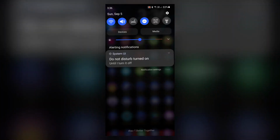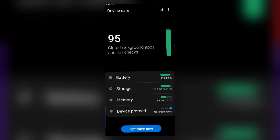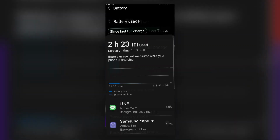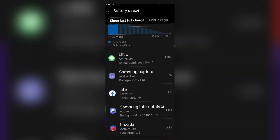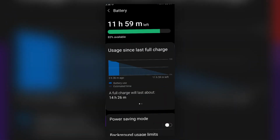So go to Settings, go to Battery and Device Care. It might be called something slightly different on every phone. And then if I tap on the word battery, there's nothing new here. This tells you how long you've been using your phone, how much is available, etc. And if you tap the middle part here, it tells you how long I've been using it. I've at the moment just used it with 1 hour, 5 minutes screen time so far. But this tells you the apps that have been using my battery. Nothing new here.